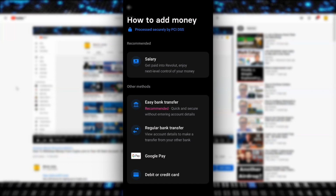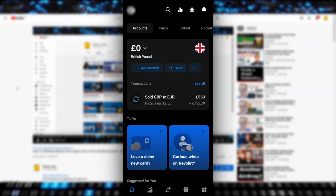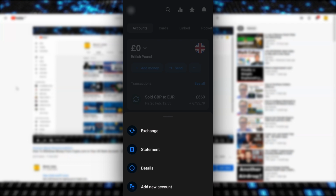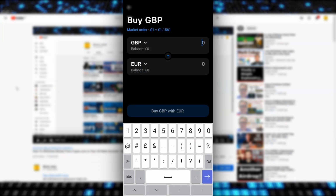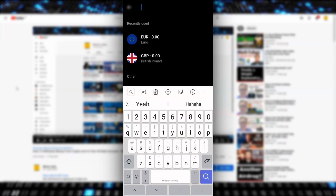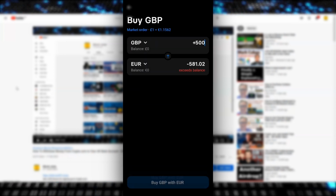Once you've managed to get your GBP into Revolut, which shouldn't take long at all, you'll see your balance here on the top. To exchange your pounds into euros, you'll need to click the three little dots next to the send button and then choose exchange. Then key in your local currency, which I hope is pounds, and then which currency you want to exchange to, which I hope is euros. Now you're ready to send your euros to Crypto.com.